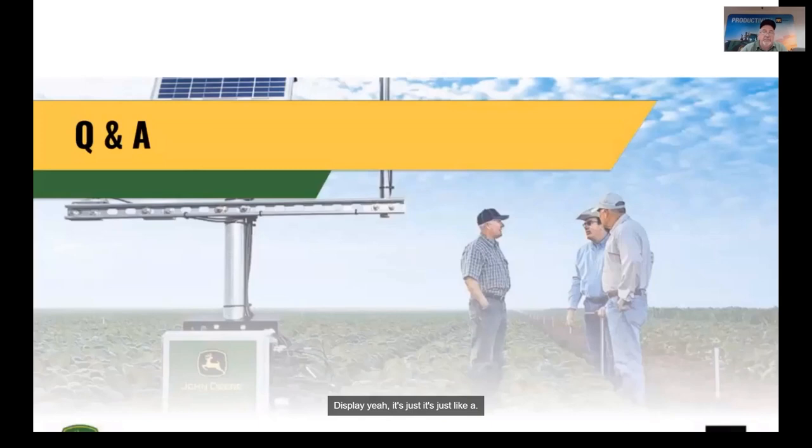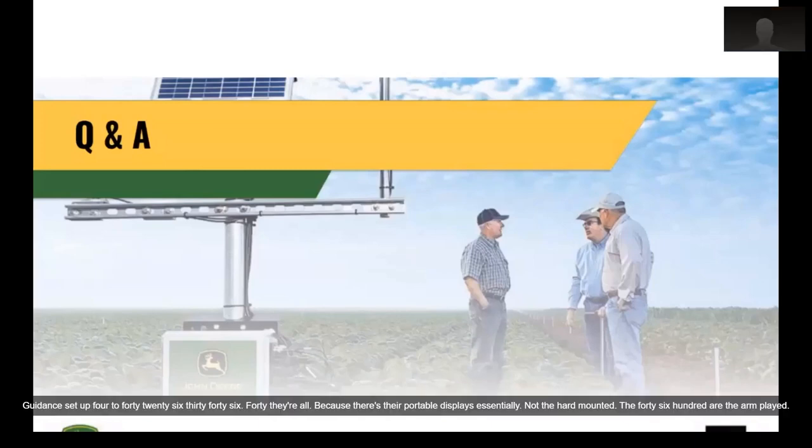Can I do field boundaries with my Gator utilizing the 4240 display? Yeah, it's just like any other guidance setup. 4240, 2630, 4640, because they're portable displays essentially, not the hard mounted like the 4600 or the armrest displays. You can take those and pretty much attach them to anything as long as you have the right harnesses and power and ground, and you're good to go.